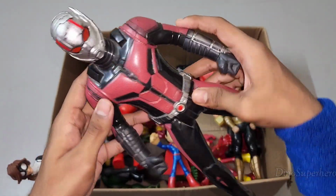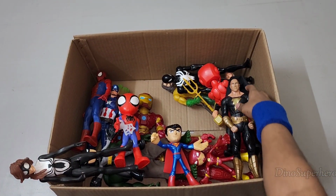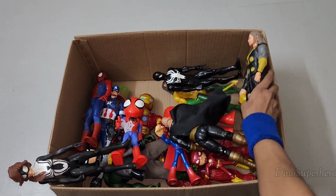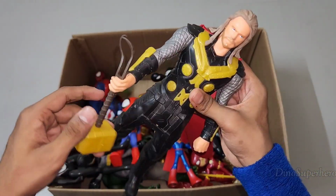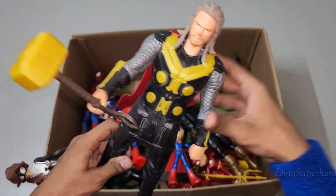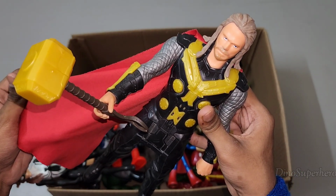Wow, guys, Ant-Man is really cool. Size changer, size shifter, Avenger member, guys, nice and cool. Now let's see who is this one in the corner, guys. Let's see this one, guys. Wow, guys, look at what I'm finding, guys. Wow, look at the hammer on the hand, looking so cool. Red cape on the back, so nice. Asgardian suit, guys. This is the Avenger hero, Hammer Thor.